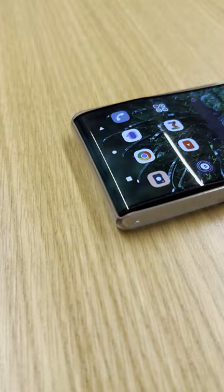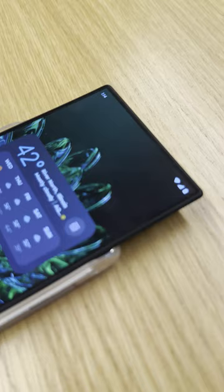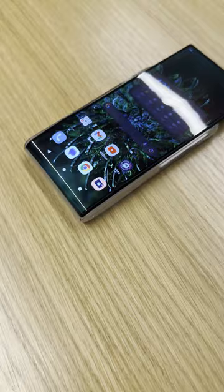Motorola currently does not have any plans to sell the Rizr, but it's still an incredible glimpse at what smartphones may look like in the not-too-distant future. Would you use a rollable phone like this?